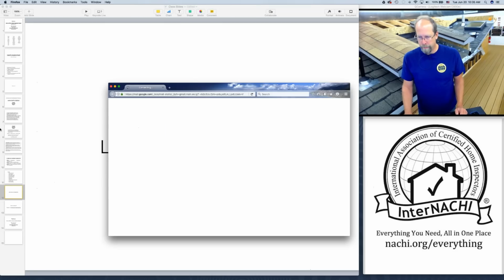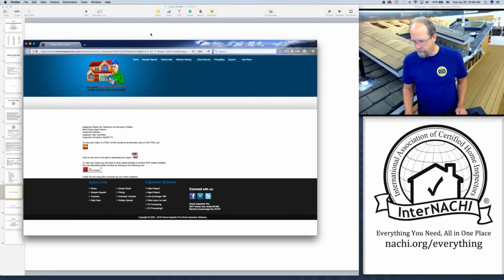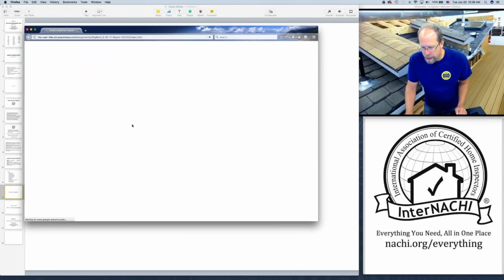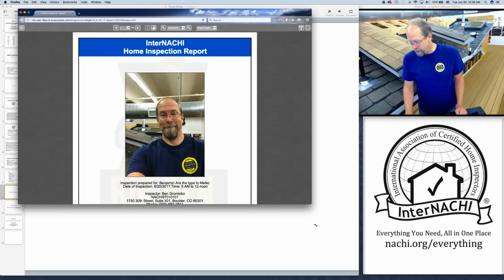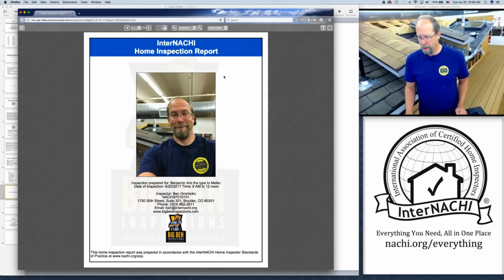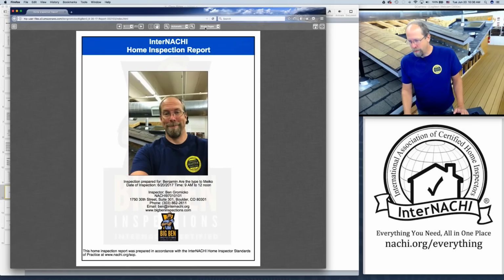Let's see if I can bring it over. So Home Inspector Pro gives you an email. You click the email, and now the report is in the cloud. You want your report in the cloud or PDF form, but I like it in the cloud because of video. I can see video being used in inspection reports coming up all the time. It's going to be video-based reports, really. And so remember that front photo of myself?